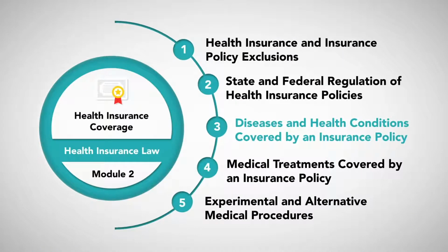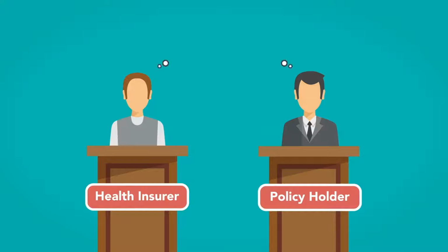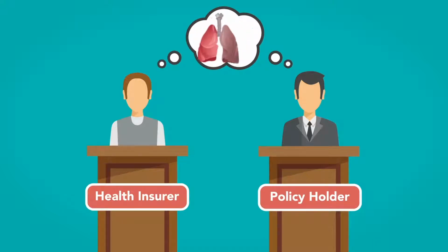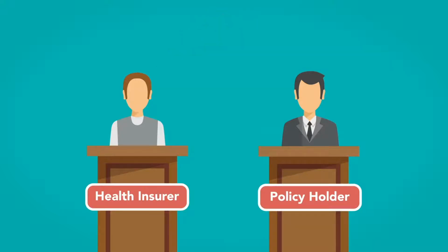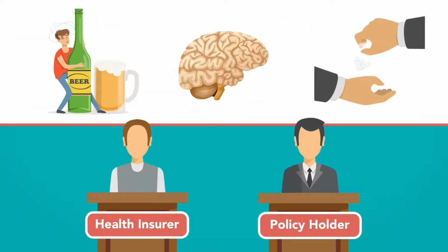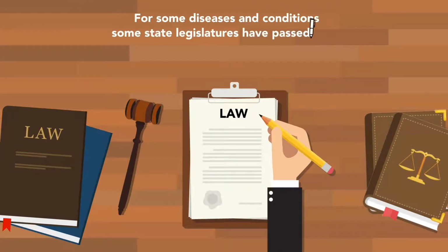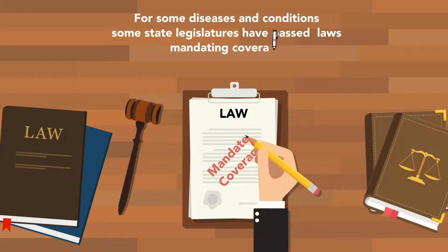Diseases and health conditions covered by an insurance policy. Disputes between a health insurer and policyholder may arise regarding certain illnesses and conditions. Some of the commonly contested illnesses and conditions include alcoholism and drug use, mental disorders, and autism. For some diseases and conditions, some state legislatures have passed laws mandating coverage.